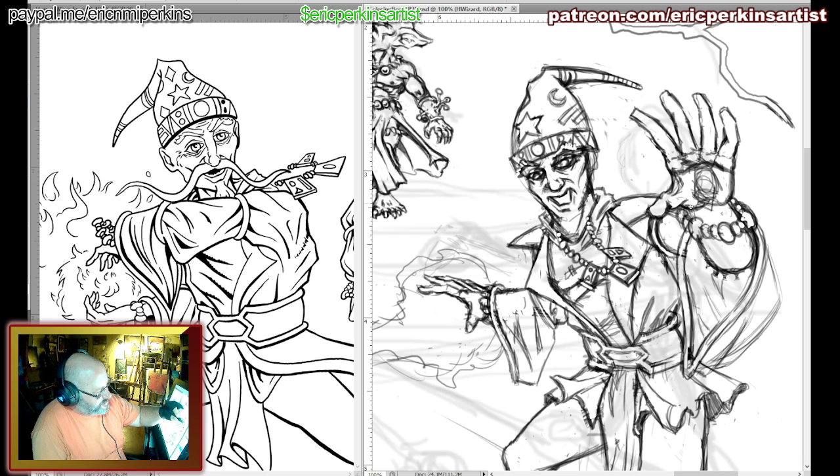Maybe thicken that up a little bit too. And we'll come back to the face. Alright, so I think maybe this cheekbone needs to come up a little bit higher. And then this is where his chin is. Okay, we are finding the form of the character here.